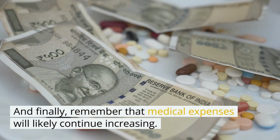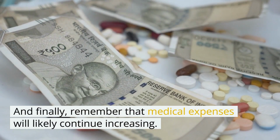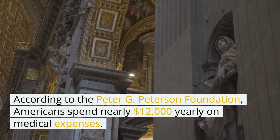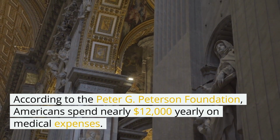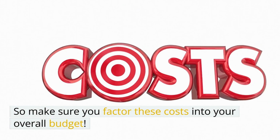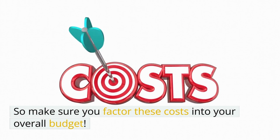And finally, remember that medical expenses will likely continue increasing. According to the Peter G. Peterson Foundation, Americans spend nearly $12,000 yearly on medical expenses. So make sure you factor these costs into your overall budget.